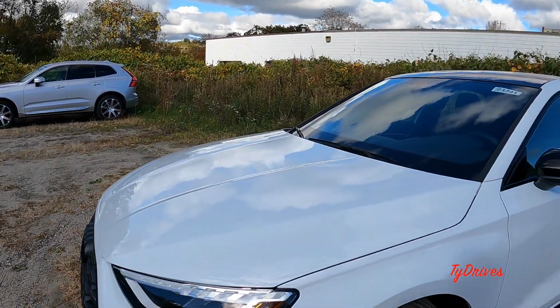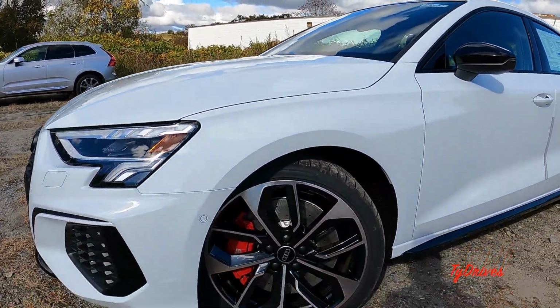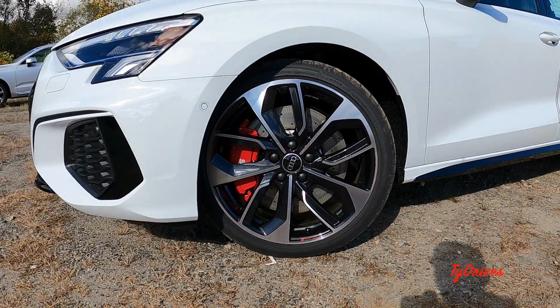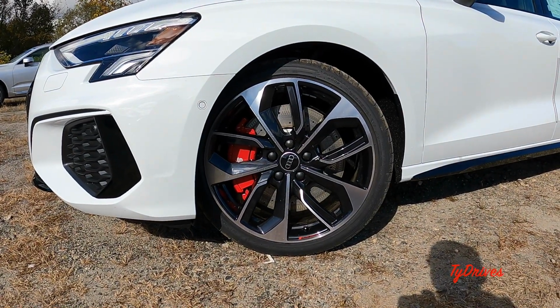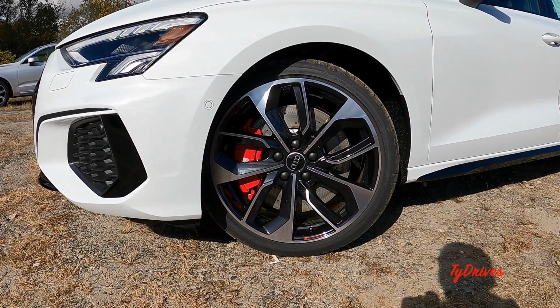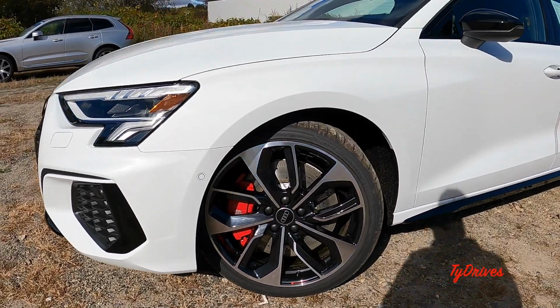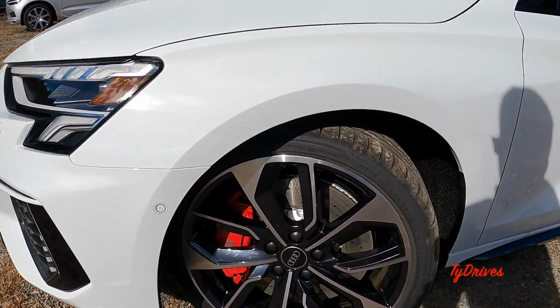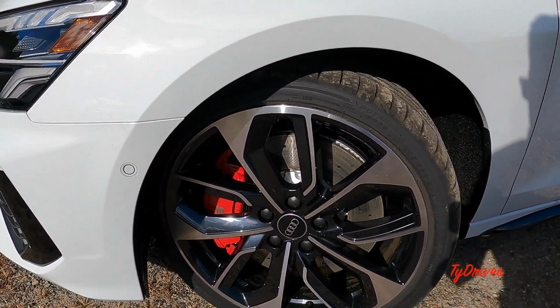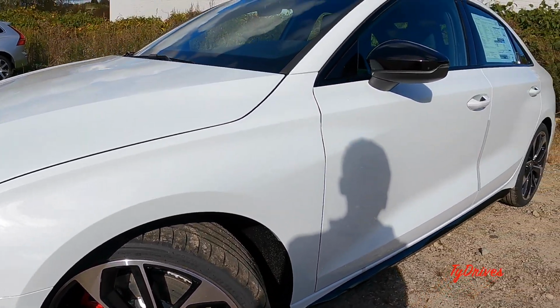We have a pretty short hood with some pretty nice creases going on, and very attractive 19-inch wheels, kind of with a machine face to them, and then kind of black pockets in there. And the tires measure 235/35 up front, and some pretty meaty looking brake rotors, and the calipers are pretty big too.